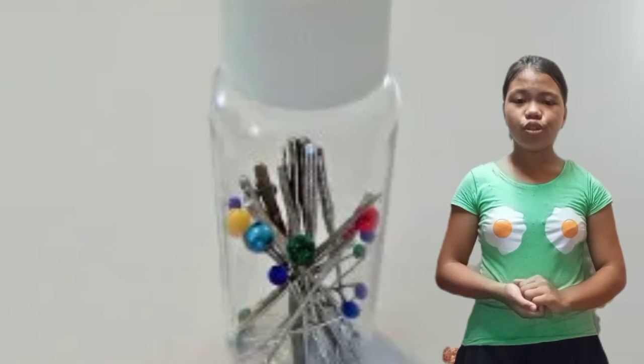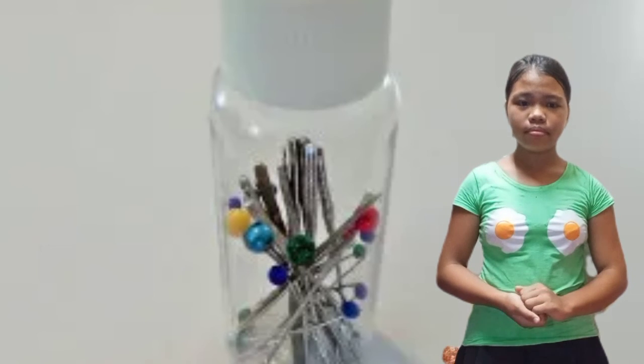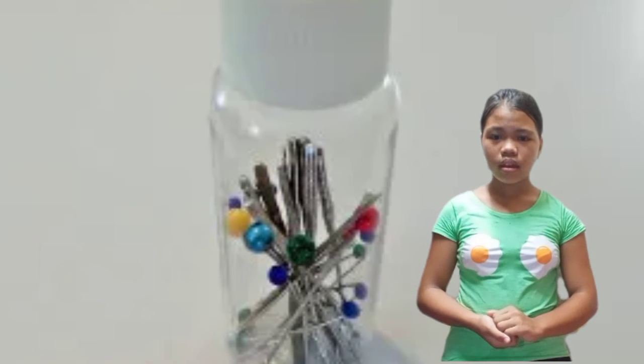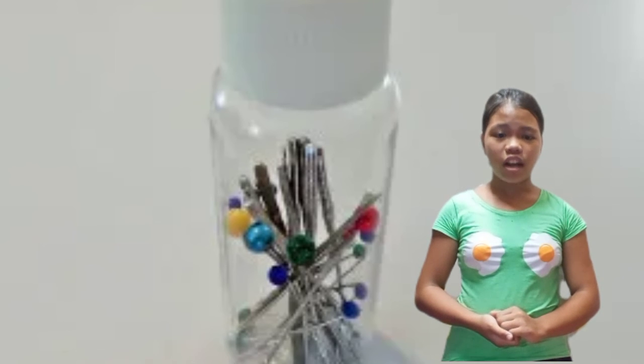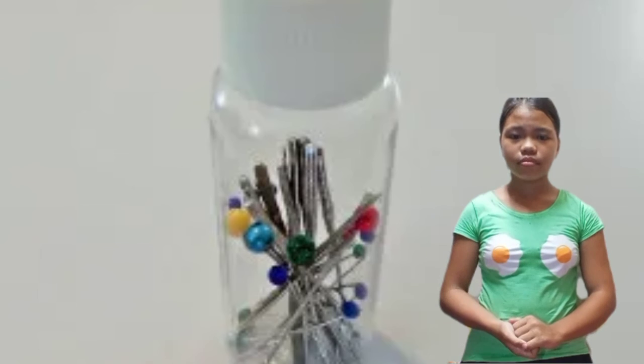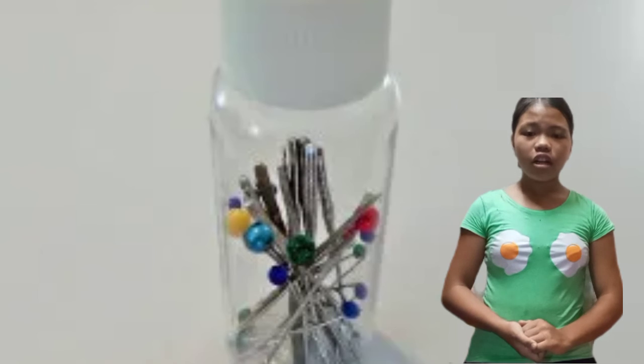A dressmaker should dispose of broken pins and needles safely. Suppose she dropped something important into the trash and needed to fish it out. She may end up with broken or bent needles buried in her carpet.